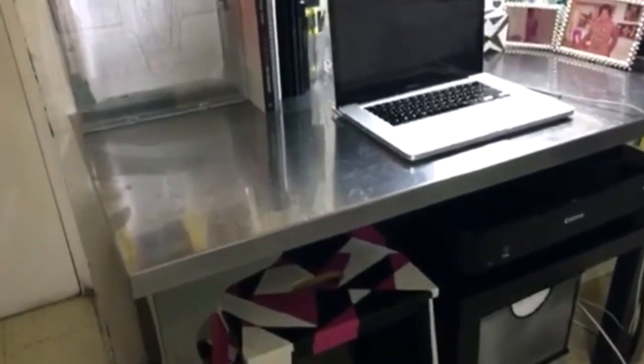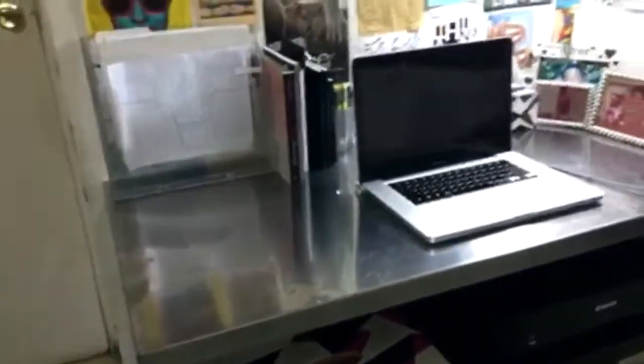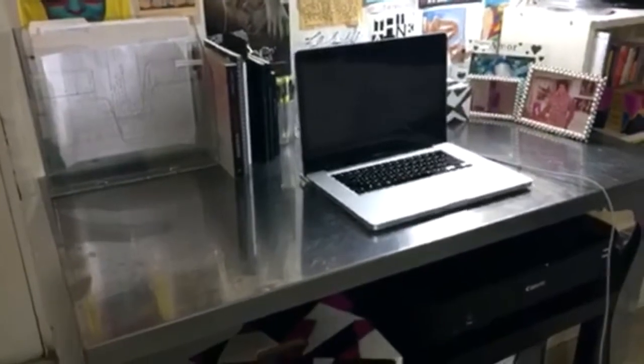So okay, here's my desk. This is the desk I've been telling you about. Let me get a better angle so you can see from the side. Okay, this desk is from IKEA. It's metal chrome. I love the legs. Look at the legs, they're so sexy. Okay, my desk is very simple. As you see, it's black and chrome.